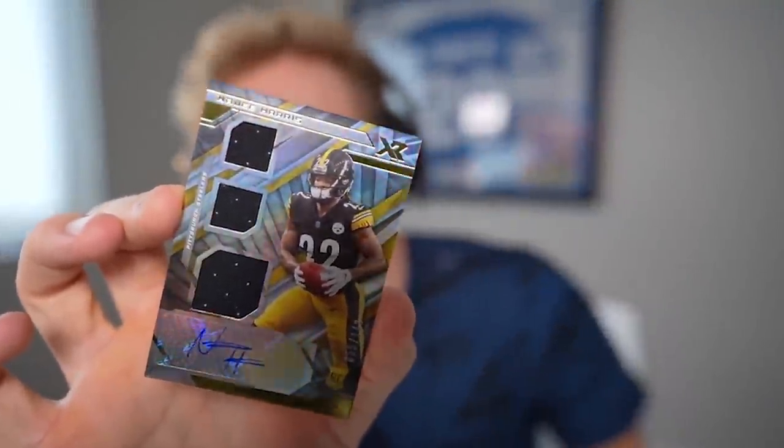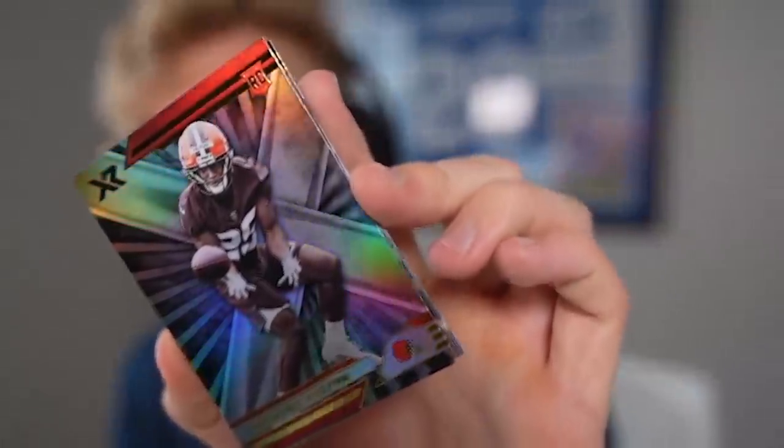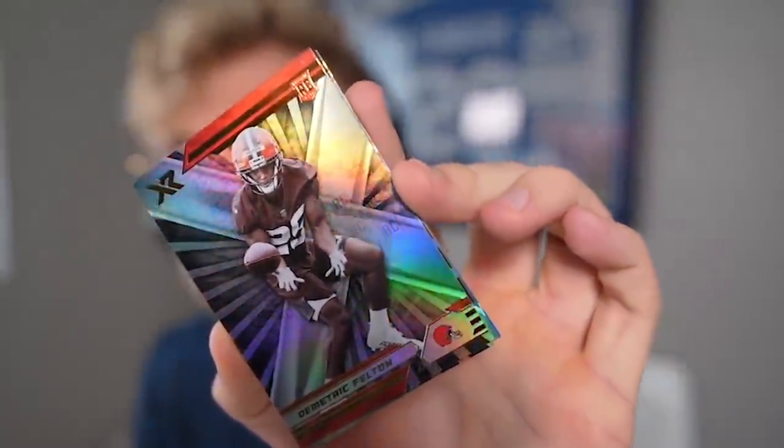Bro, that other pack was a bum pack, and this one is cracked. What is going on here? Oh my God, Najee. We got the Najee auto. Bro, I got a Najee auto, Ja'Marr Chase, Philip Rivers jersey. Dude, that is so dope. The final card is actually, he's also had a solid season. It's not a patch auto or anything, but Demetric Felton has had a good season filling in for some of those Browns running backs. That's sick.